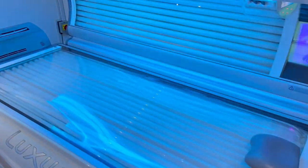It's quite funny to do a before and after because I always look so red when I come out the sunbed. So this is a before. And this is me after, to be fair. There's actually not much redness today, so.